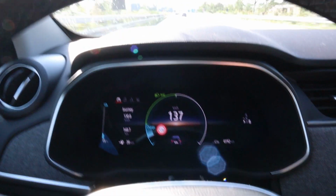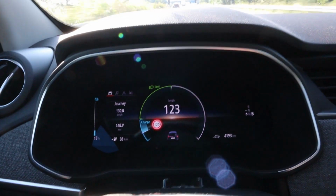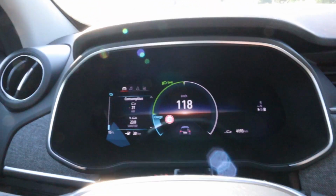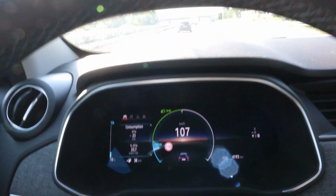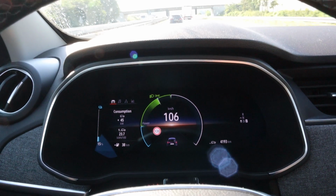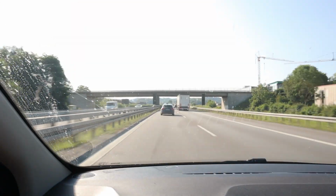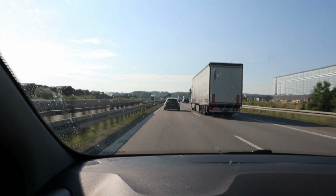I'm at 15%. I drove almost 169 kilometers. Look at my average speed, which is also good. Average consumption went down a bit because of the change of the highway, and then I was behind a slowpoke like I am right now. Well, just someone is driving slower but passing trucks. That's okay.